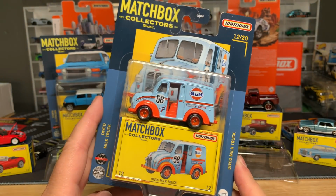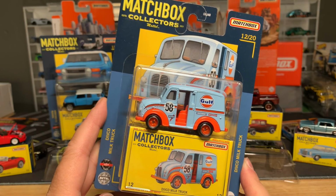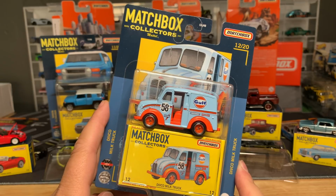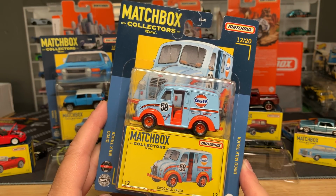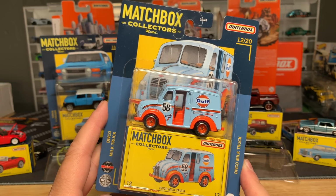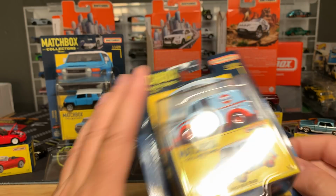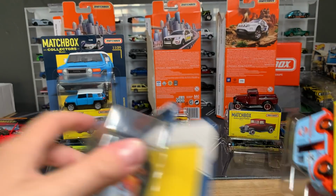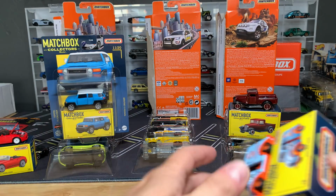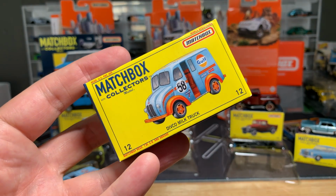Funny about the Divco milk truck, because the first two releases, one in moving parts, one in premium, kind of stayed on the pegs, right? But this one returns in Gulf colors, and this seems to be the first model off the pegs, at least from what I have seen. It's somewhat hard to find, so I'm going to open this up. And considering it was a Matchbox Gathering exclusive, which is stunning, I'll show that when I show some of those other rare Matchbox models.